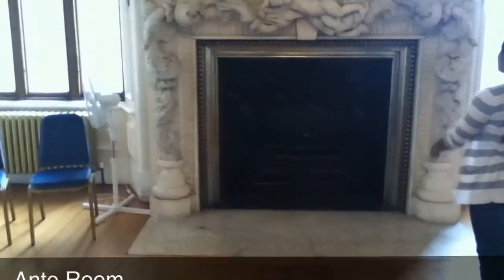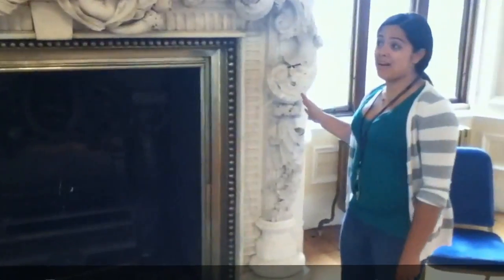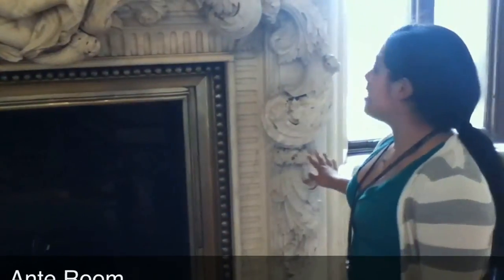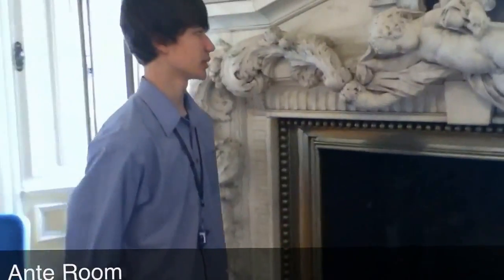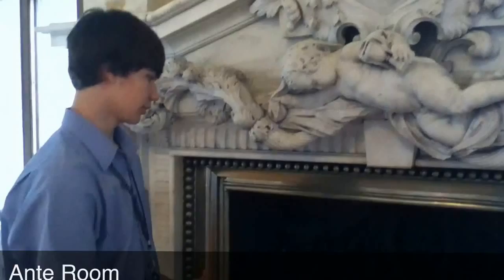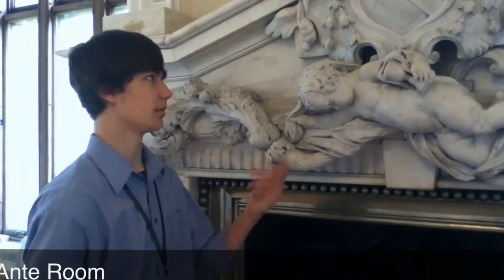And this fireplace has an interesting story to it. This again is Italian marble and was actually bought by the owner, Gregory, because he liked it so much, from a mausoleum. This again goes with the cherub theme and it's extremely ornate. The reason they think it comes from a mausoleum is that the cherub is facing down, as if it were looking down on something, maybe a coffin underneath. It wouldn't normally be doing that in other architecture of the time.